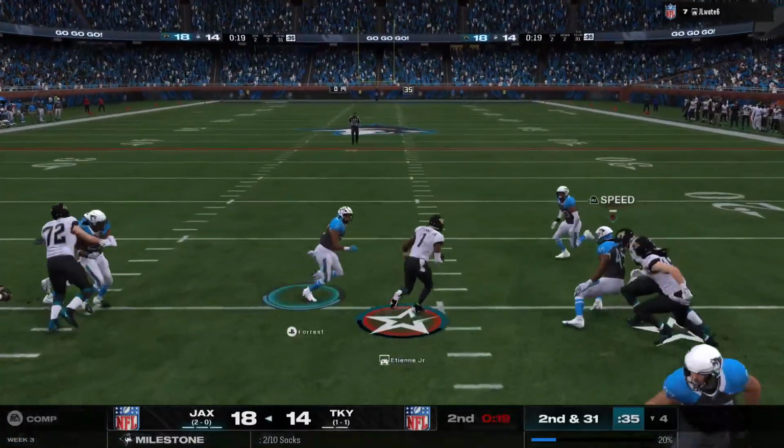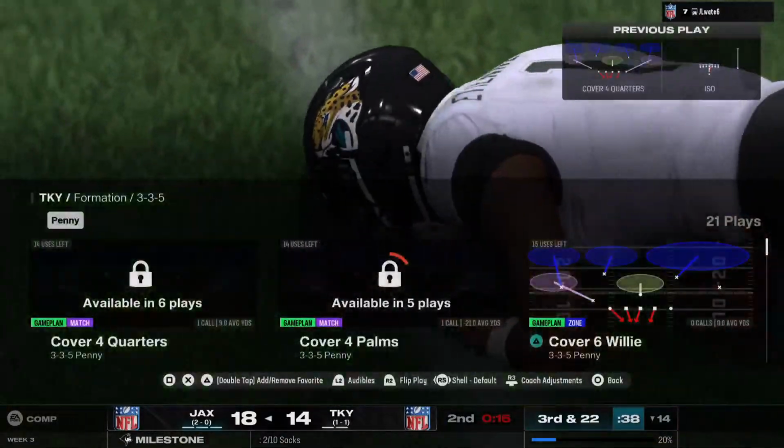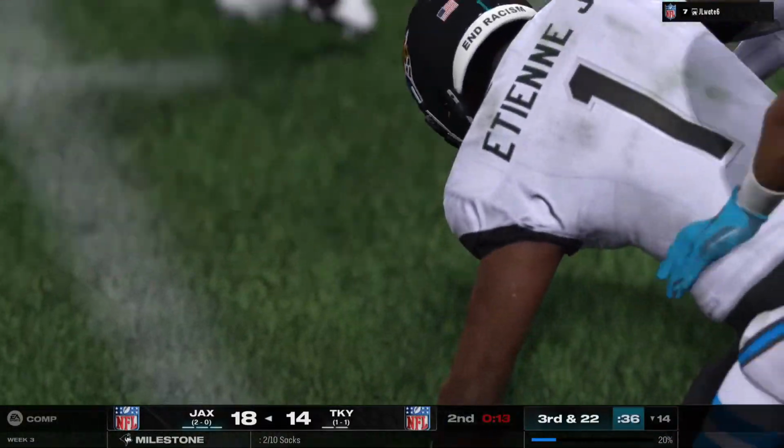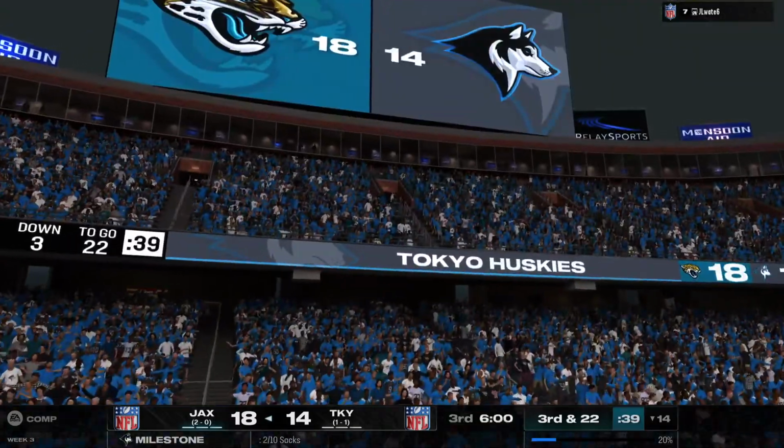On 2nd down, it's Etienne, and he found some running room for a nice gain. That's a pickup of 9. A great play most of the time, right? But they still have 3rd and forever coming up.